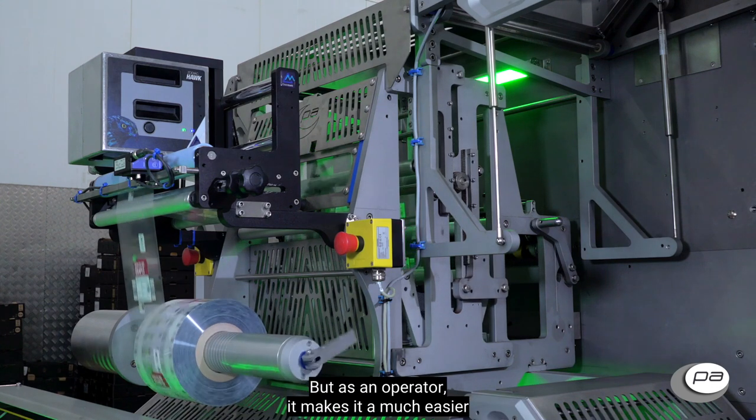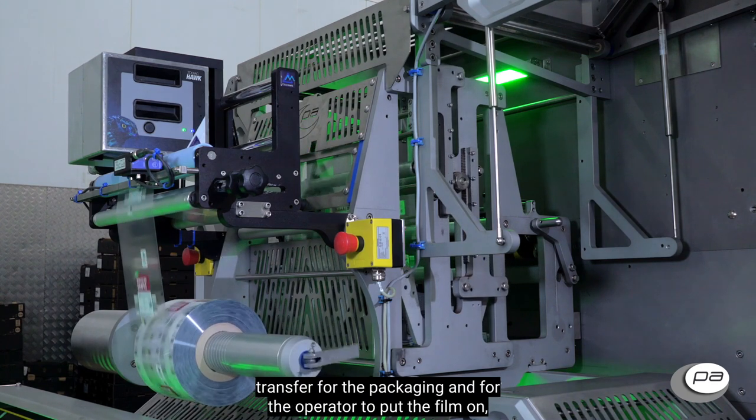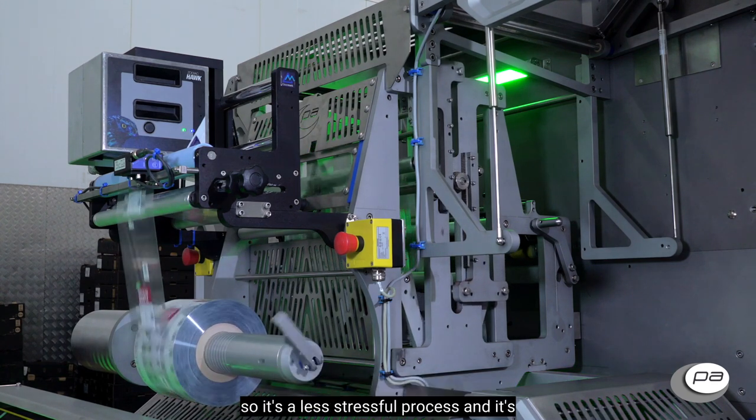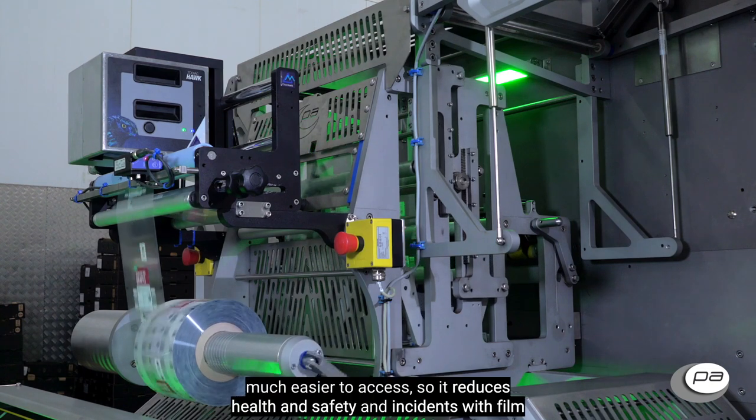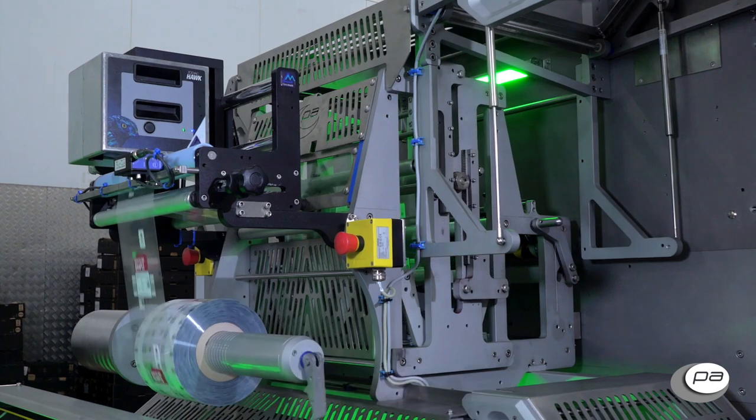But as an operator, it makes it a much easier transfer for the packaging and for the operator to put the film on. So it's a less stressful process and it's much easier to access. So it reduces health and safety incidents with film.